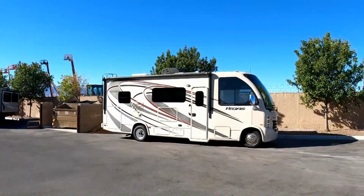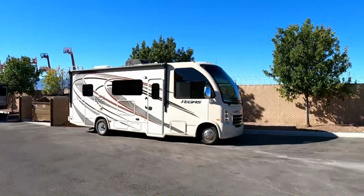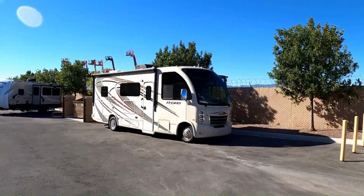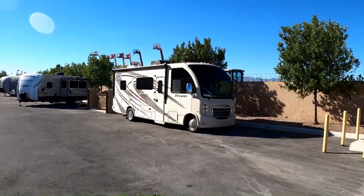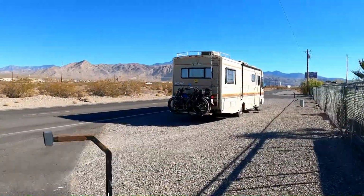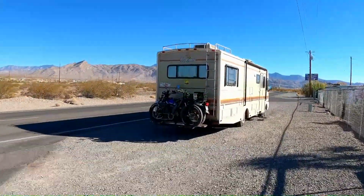So look at that nice little Class A over there. That's probably only 26 foot. Look at that huge windshield. But no, I have no interest in another Class A. None. The Bounder will probably be the only Class A I've ever owned. I am not going to get another Class A.